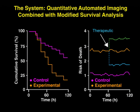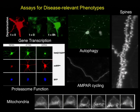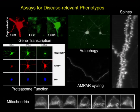In this example, I focused mostly on cell survival as the endpoint, but there's really no limit per se on the endpoint that can be measured. It's up to the user, and we've developed reporters to look at gene expression, a lot of proteasome or proteostasis endpoints like autophagy and proteasome function, bioenergetics and mitochondrial function, aspects that are maybe specific to neuroscience like neurotransmitter receptor cycling or spines. But all these things can be measured in the system in principle.